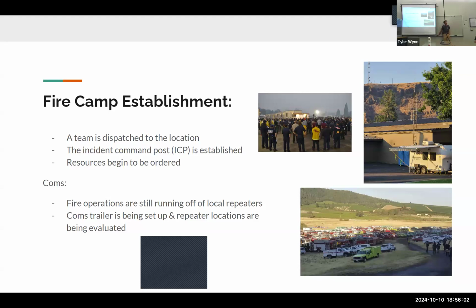So what do comms look like during this weird intermediary time when we're getting set up? As resources are coming in, they're going to be operating on local repeaters. Each district has local repeaters that are permanent, and they have COMTs, which stand for comm technicians, that manage those repeaters. During this intermediary point of time, all operations are through those repeaters, and they're going through the local dispatch centers as well that are on district.